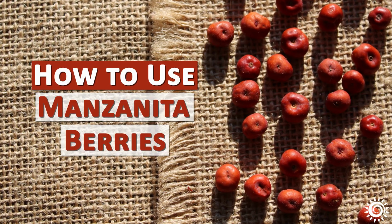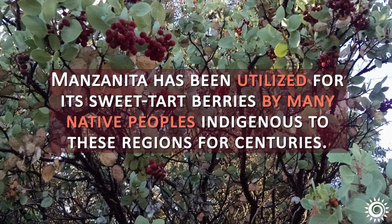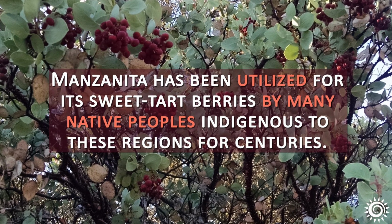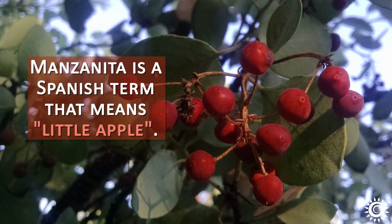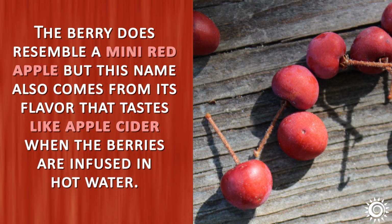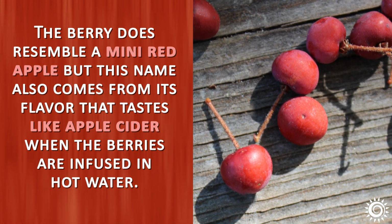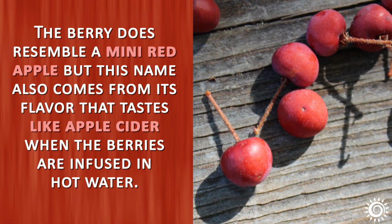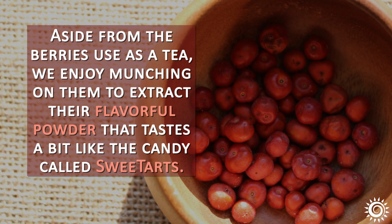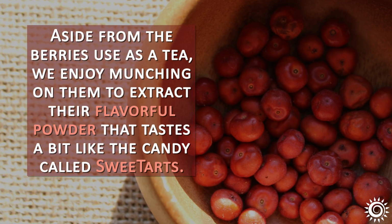How to use Manzanita berries. Manzanita has been utilized for its sweet tart berries by many native peoples indigenous to these regions for centuries. Manzanita is a Spanish term that means little apple. The berry does resemble a mini red apple, but this name also comes from its flavor that tastes like apple cider when the berries are infused in hot water. Aside from the berries' use as a tea, we enjoy munching on them to extract their flavorful powder that tastes a bit like the candy called sweet tarts.